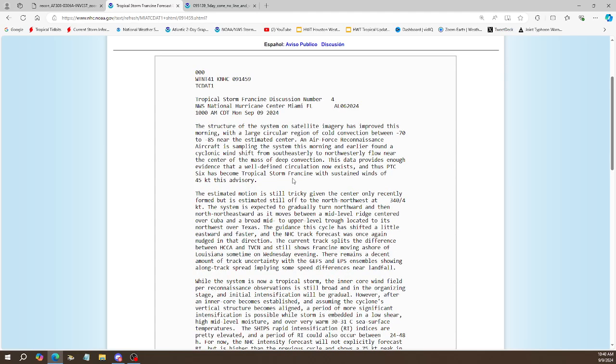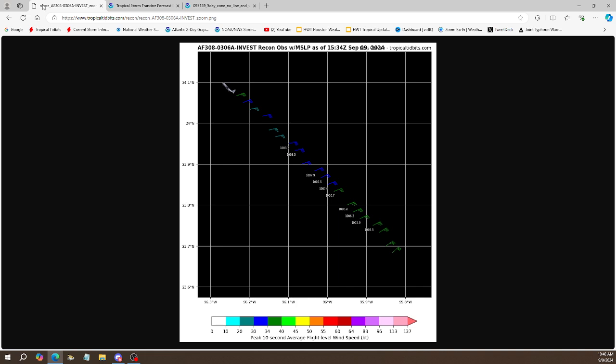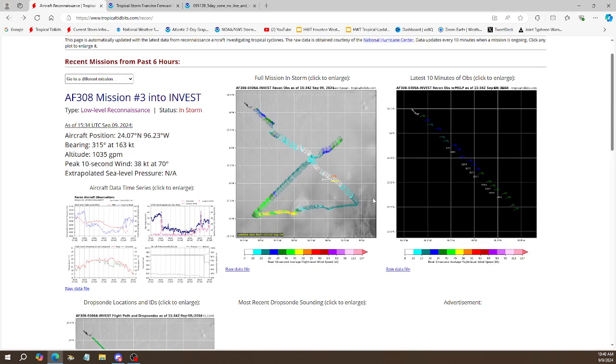Because the structure of the system on the satellite imagery has rapidly improved this morning, with a large circular region of very cool convection between -70 and -85 degrees near the estimated center, the Air Force reconnaissance aircraft currently sampling this storm found a cyclonic wind shift from southeasterly to northeasterly, which might be this, southeast to northeast. No, that's northwest. I think that's what they're talking about, or it might have been the one down here.